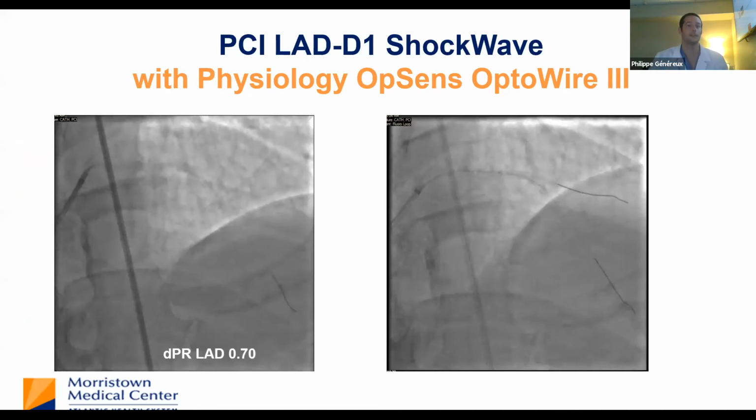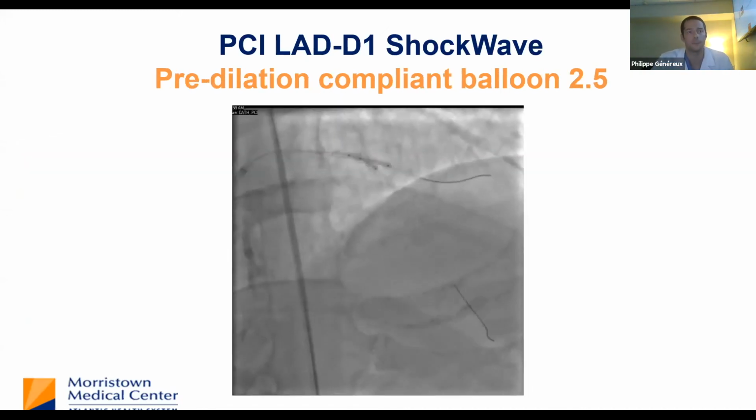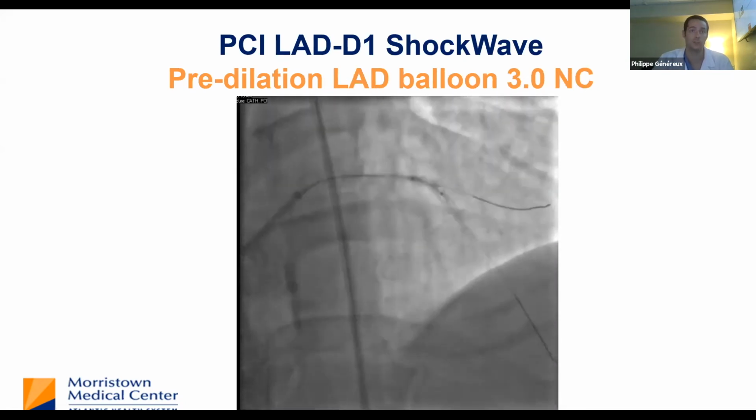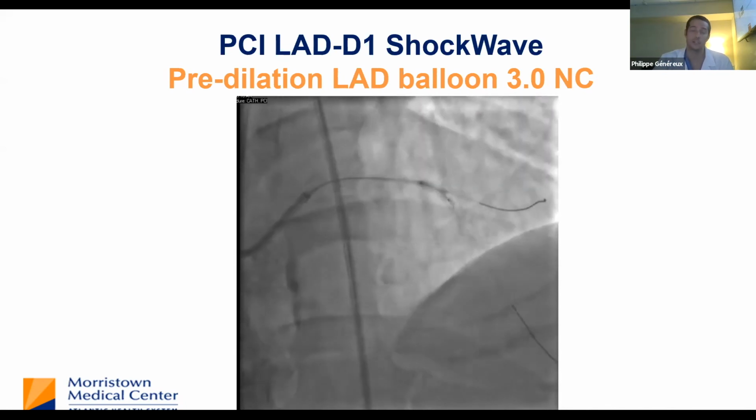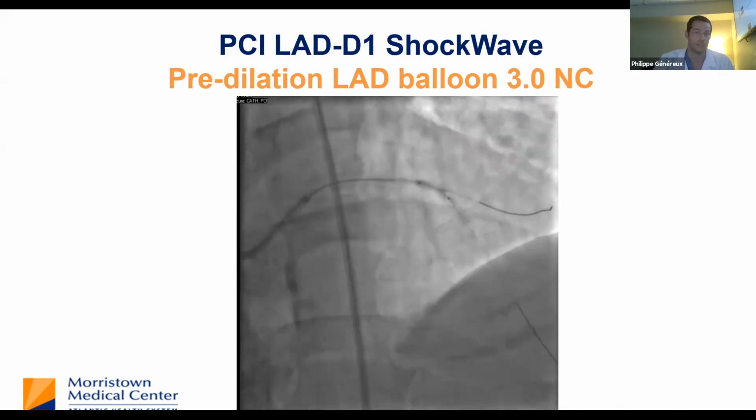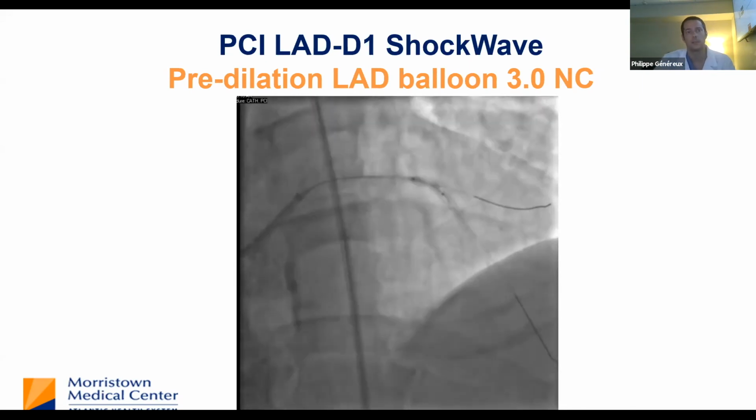So I did here, you can click on the video maybe. So you see actually the DPR was positive for the LAD. So what I did, I wired both lesions, and the wire in the LAD actually is an Opsens wire. I just kept the wire in the LAD and pre-dilated with a 2.0 compliant balloon. Next slide. Then took a Trio non-compliant balloon, and you can see the waist at the level of the diagonal. So what I decided to do is, on the Opsens wire, still bring a shockwave balloon, Trio.